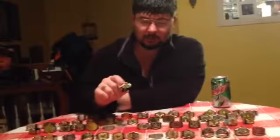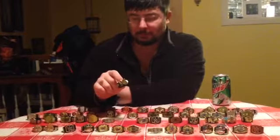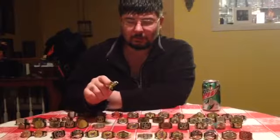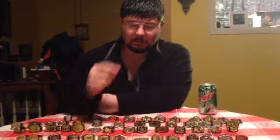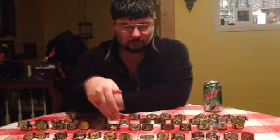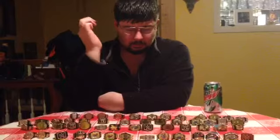Now, the reason why I got Kevin Owens one is because we luckily found it at GameStop and got it for him because he didn't have the NXT title. And I think we just got that around Christmas time for him, so I don't know.